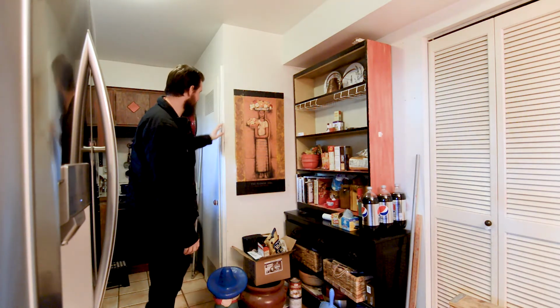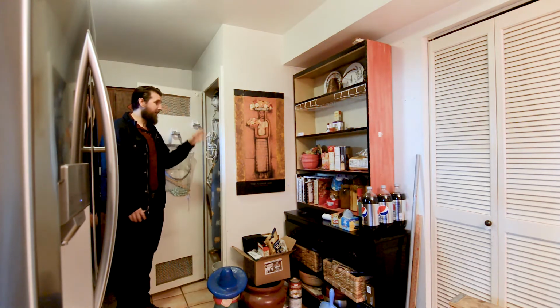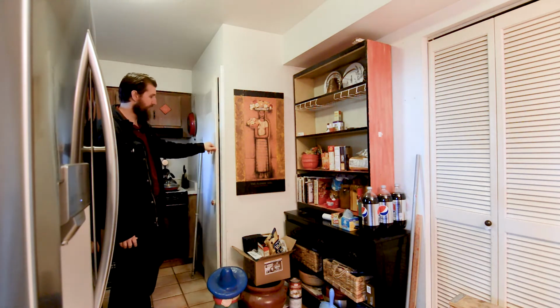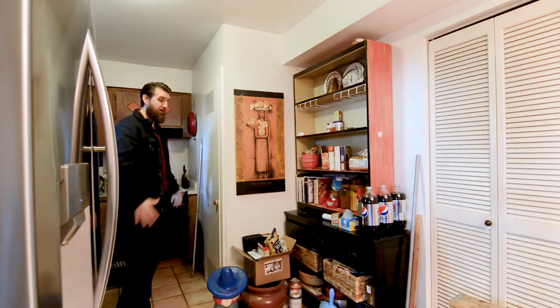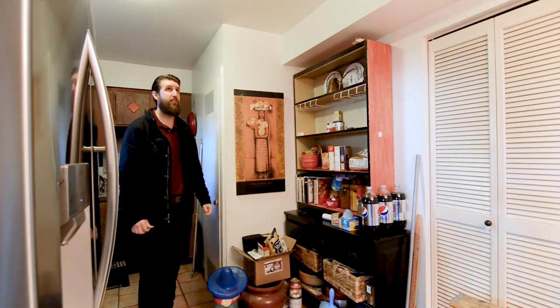This wall actually comes out. This is the closet that holds the water heater. This is going to get relocated on the outside of the house. New water heater put in, and now this will all become part of the kitchen, which will be now an open floor plan concept for this kitchen.